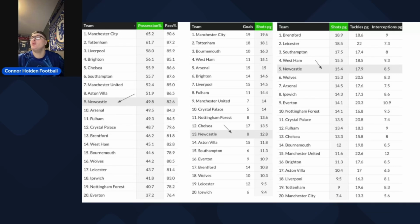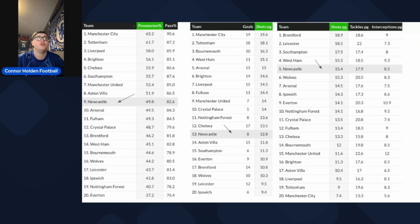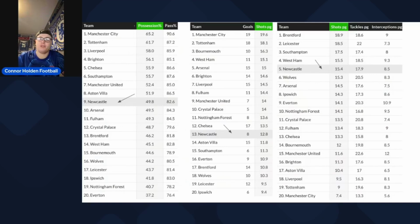In today's video, we are going to preview and do an opposition analysis of Newcastle, and why I think this, which I'm flashing up on screen now, is how Chelsea can dismantle Newcastle. And to get to grips with how that might be done, we're going to go through the opposition analysis that I've gone through for this game.